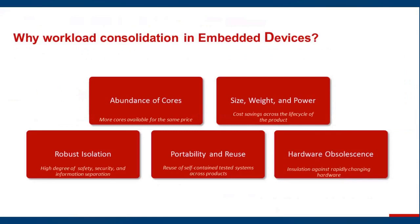Multi-core processors really disrupt the industrial IoT area. Now we don't have to have separated functions. We can truly move to this software-defined architecture without compromising our performance or the safety of our systems. Size, weight, and power are important still, but now you have cost savings while designing, operating, and upgrading, or even decommissioning our products.